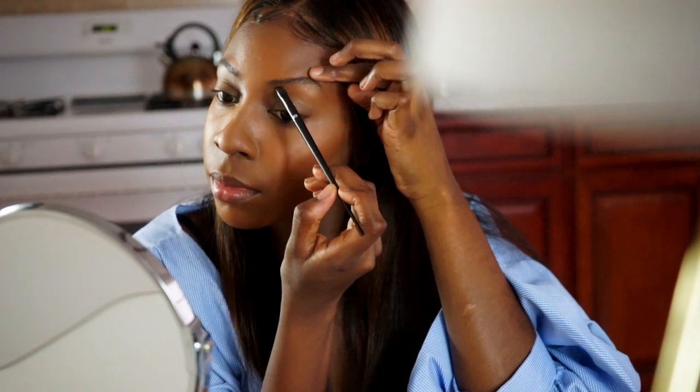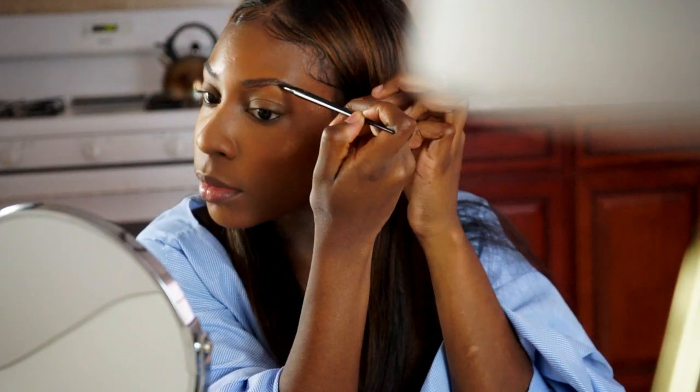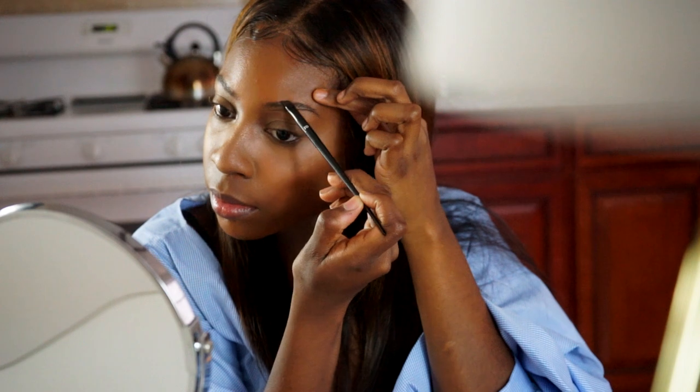I usually do my eyebrows first, so these eyebrows suck, y'all. These by far were the worst brows I've done in a while, my bad. But I know for next time, I gotta do brows first.